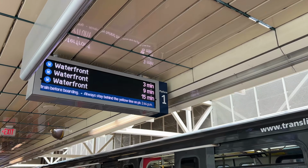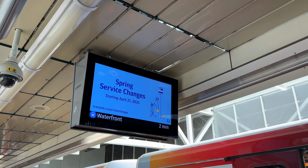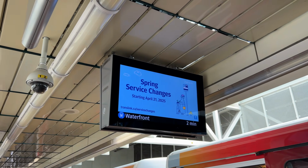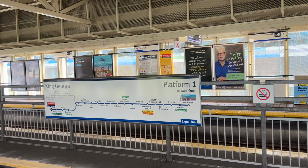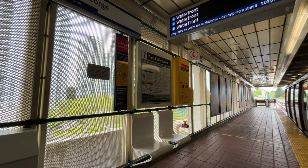A station is not a station without its usual amenities, including passenger information displays or PIDs, bench seating, maps and monitor screens, and a designated waiting area located near the escalators and stairs.